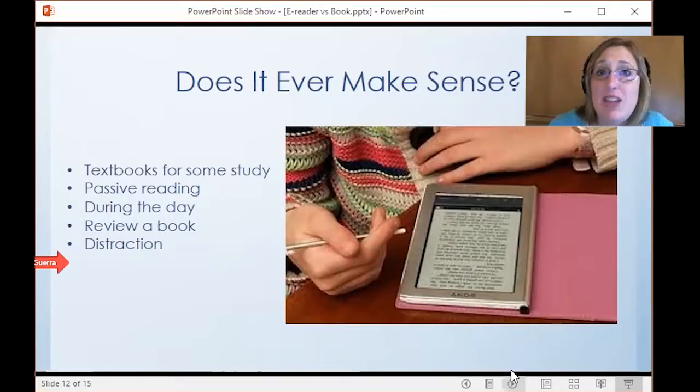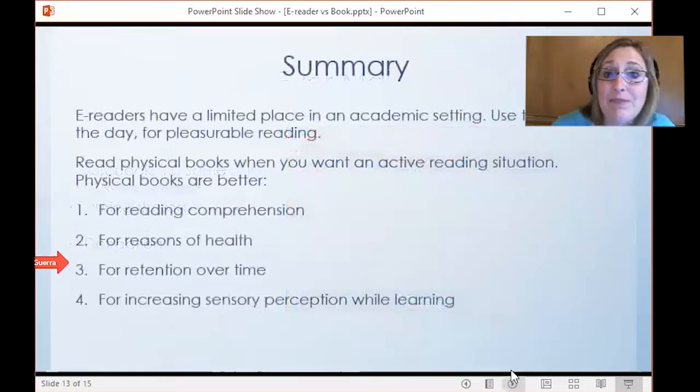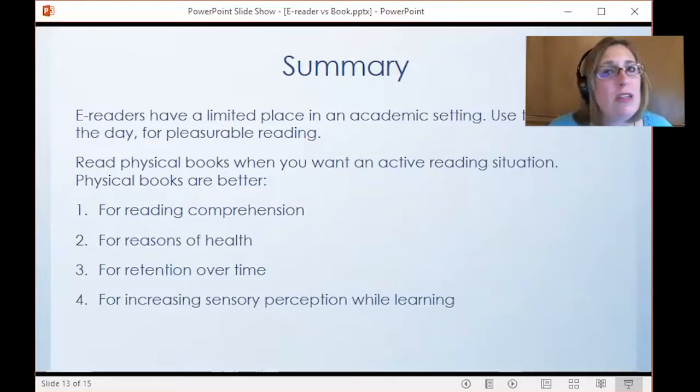All of those are good things, but you have to make sure that you're doing it in a limited fashion. So in summary, these e-readers do have a great place in an academic setting, but you want to be careful with them. And you should read physical books when you're in an active reading situation, when you're trying to dig for material, dig for deep meaning, really focus on details. Things like narrative stories, I think, are better done on a physical book, perhaps even for reasons of health or retention over time. And anytime that you want your student to have a great deal of recall, usually a physical book may be better for that.